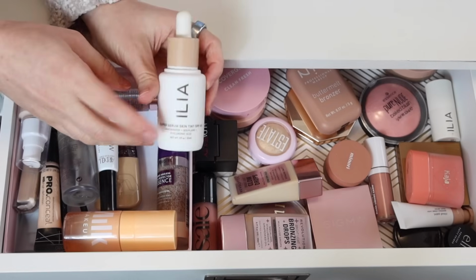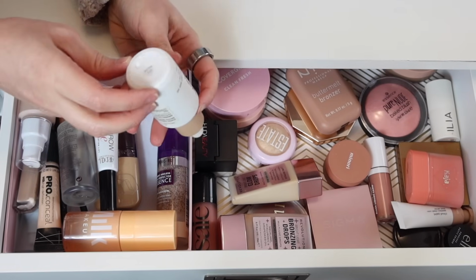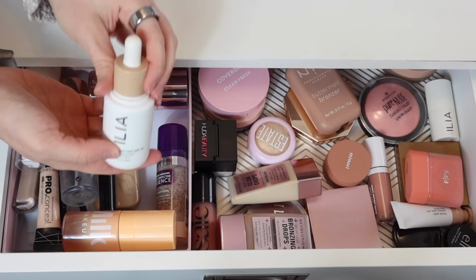So I'm just gonna leave this in here until it is finished because, as I've said before, this has technically expired. It expired in February, so I'm just trying to use it up as soon as I can.